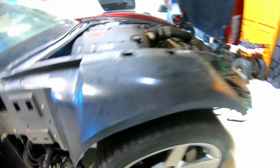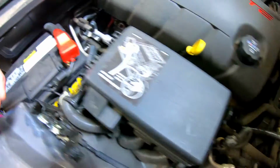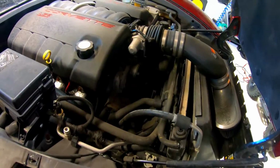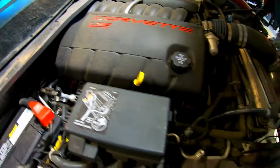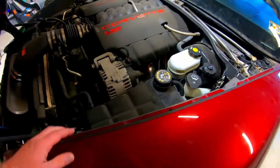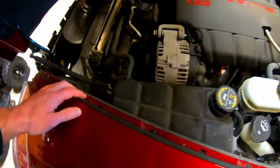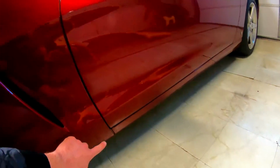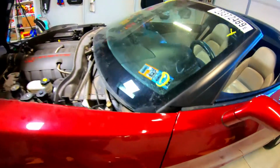Okay, what else? The frame itself looks pretty good, no damages to it. The engine is in pretty good shape. There are no oil leaks or anything like that. On the left side of the car, it's pretty much everything in perfect shape. The fender and the door lined up excellent, which means that this side was never touched.